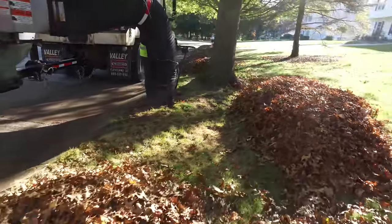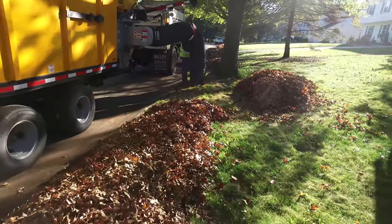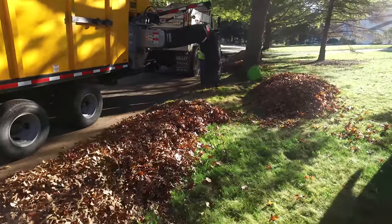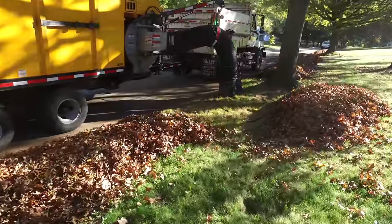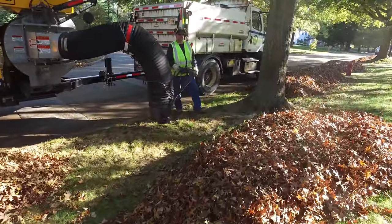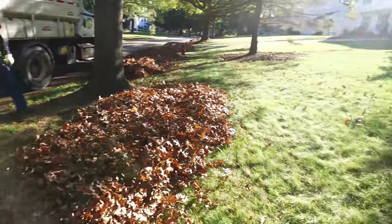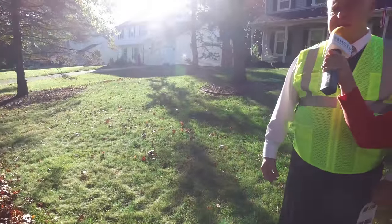Now, think of our leaf program in total. 350 miles, we do three pickups. That's 1,050 miles. So basically, we're picking up leaves from here to Miami or from here to Dallas, Texas. So we're trying to make this as efficient and streamlined as possible so we can do our best possible job for you.